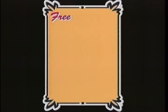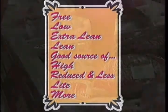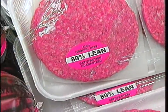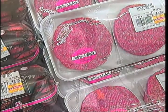Now, as part of the revamping of food labels, all food descriptors will have standardized meanings, their definitions set by the FDA. For meat, fish, and poultry, the same descriptors will be used, along with new definitions for lean and extra lean. To be very simple, lean will mean a product that has about 10% fat in it, and extra lean will mean a product that has about 5% fat in it.